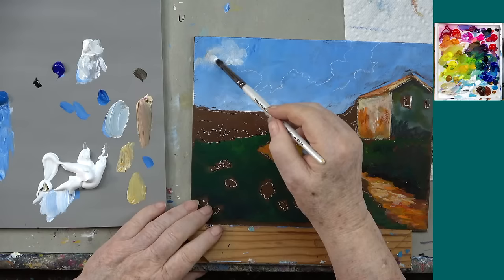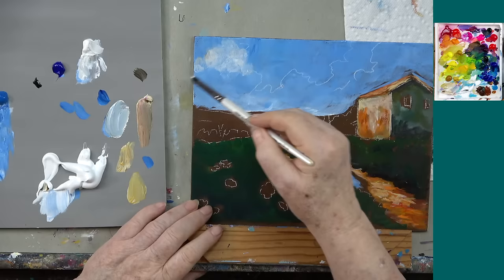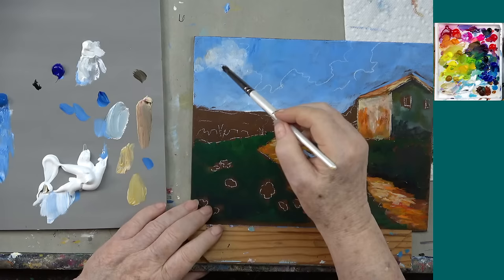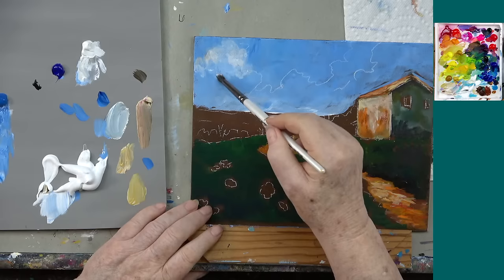I am getting ready to start varnishing those that have been painted and get ready to ship out. I'll get a bunch shipped out on Monday. That's the goal, right? That is the goal. I should be able to on Friday get three to four coats on, good to go.